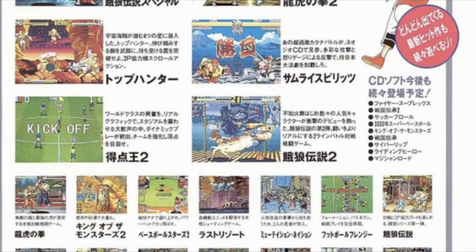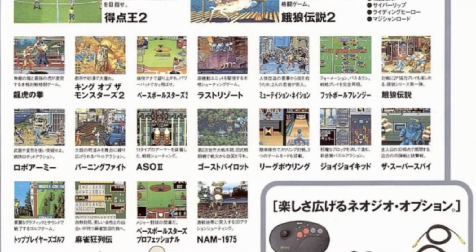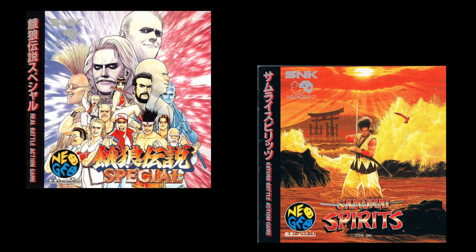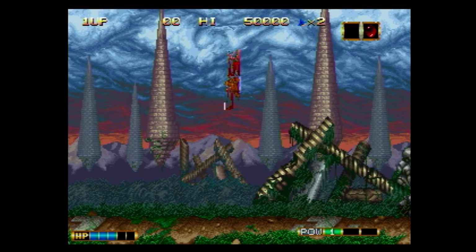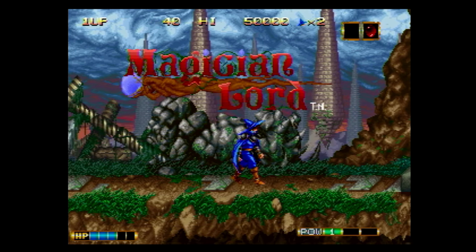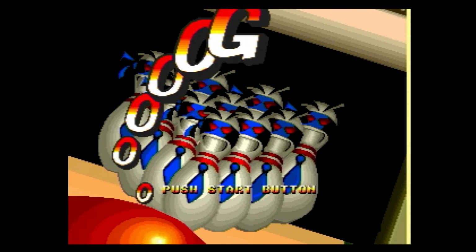When the Neo Geo CD launched in September of 1994, it had an impressive 21 titles that accompanied it. SNK did a great job of mixing up the available genres as well. There were fighters like Fatal Fury Special and Samurai Showdown, shoot-em-ups like Aero Fighters 2 and Last Resort, action games like Magician Lord and Blues Journey, and the games kept on coming. As each month hit, a new batch of titles were released, leading to dozens of options in a pretty short amount of time. But I quickly learned that the quality of these experiences varied quite a bit.